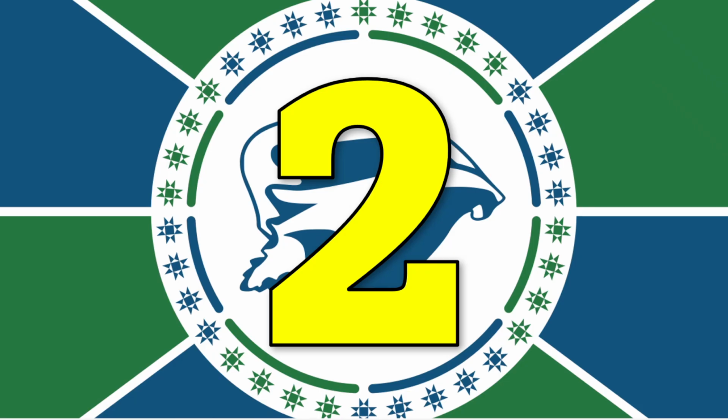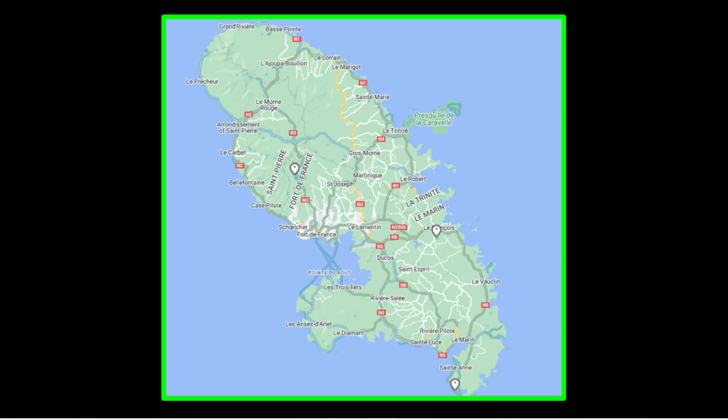Tip number 2. There are only really 3 little areas in Martinique that have official coverage as we speak. So the first one is more towards the Saint-Pierre and Fort-de-France border-ish. The second one is near the Francois, south of Le Marin border. And then you also got Saint Anne, where you got a coastal path around there.